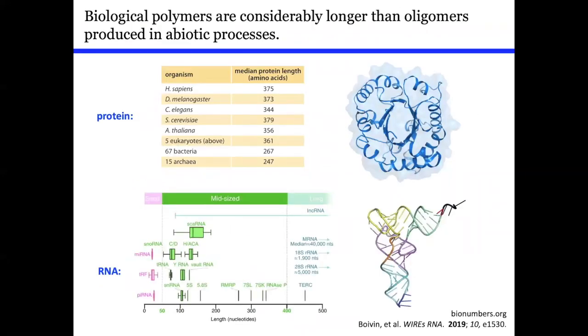Okay, so where does this leave us? Stepping back for a minute, there are several different ways to produce or promote the coupling of building blocks abiotically into oligomers. And it's quite satisfying that there are a number of different mechanisms, because that makes it more likely that at least some of these processes could have been occurring in different environments on the early Earth.